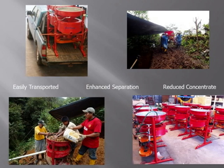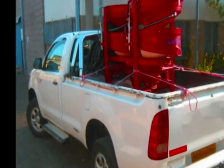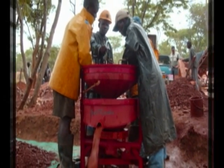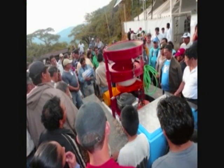In southern Sudan, they are using it extensively to phase out the mercury process, and the government themselves has ordered 1,200 to be delivered over the period of the next 2 years. Very simple machine, centrifugal bowl at the bottom, it's loaded at the top. You just add water to the system, run about 50% solids, 30 to 50% solids depending on the ore.